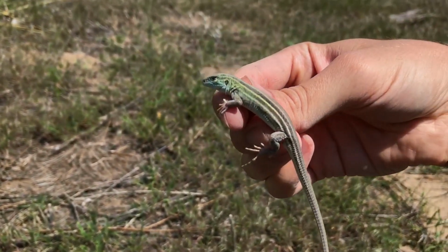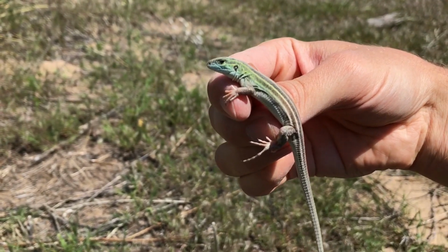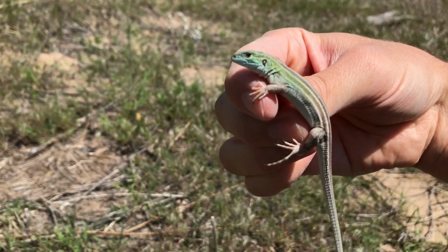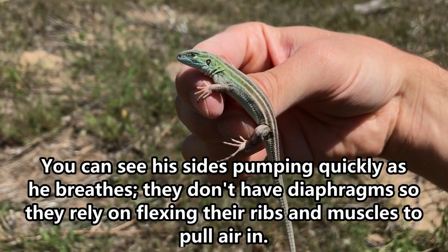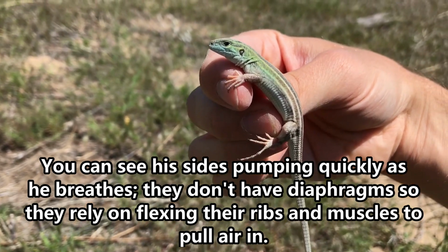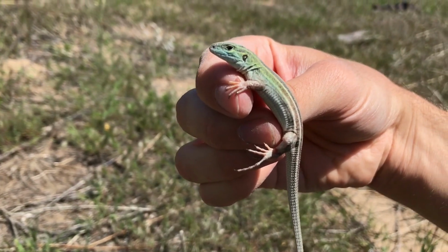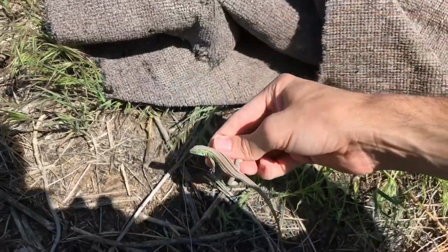And in some of the videos that I've posted before, you can actually see they get these nice green colors, but they can also be literally almost like turquoise or sky blue, especially around their head. They get quite a bit bigger than this, and they are exceedingly fast. Hence why I gotta get them just under the right piece of cover so that you can kind of pin them and pull him out safely. We're gonna take a couple of photos and then let him on his way. All right, dude, ready? Run!